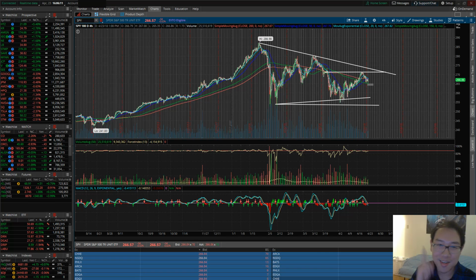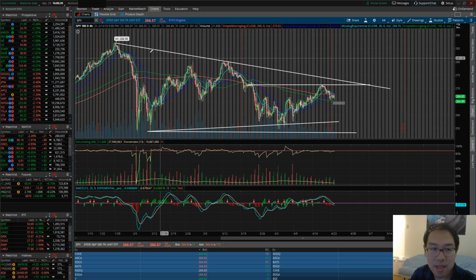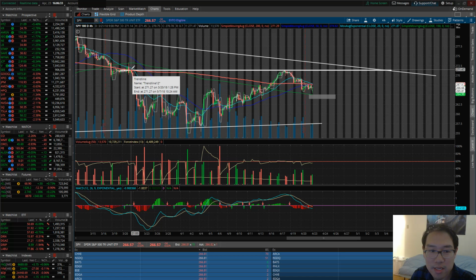So let's get started, right? Let's take a look at SPY on the 180-day chart. So here it is, SPY on the 180-day chart, and we said that currently we have been making lower highs, and you guys can see this, right? We're making lower highs, and we identified that there was a resistance area around 271.36.